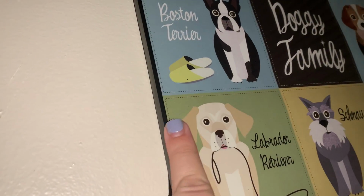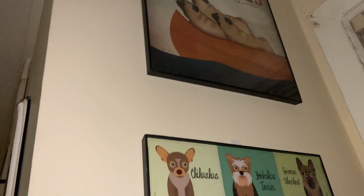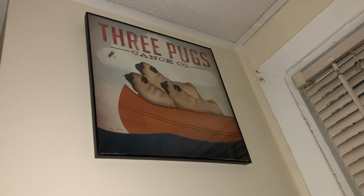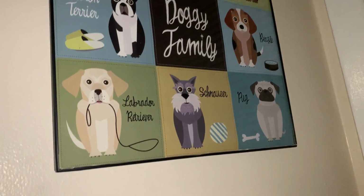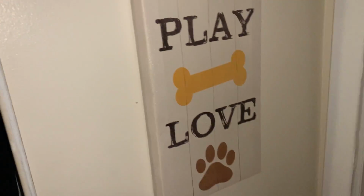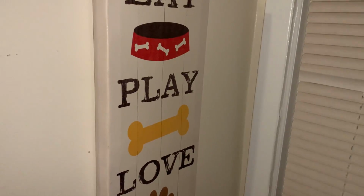Now we're going to go over here. These are also like record frames, but they're a cheaper version because you see how thin they are. These are ones that you just pop the glass in, and the back is all one piece. So we have 3 pugs, Canoe Company, and then the doggy family, and the pug is at the bottom there. And then this is a canvas that I got from TJ Maxx or Marshall's or something.